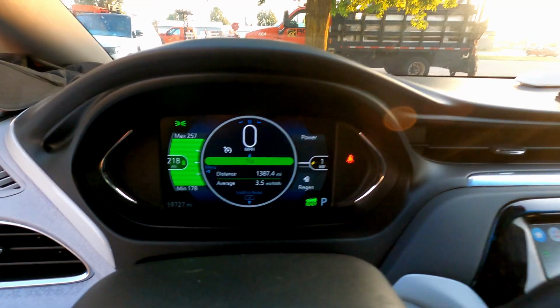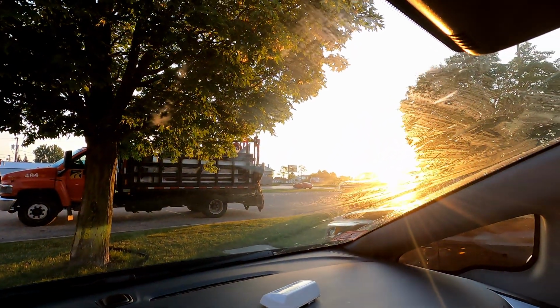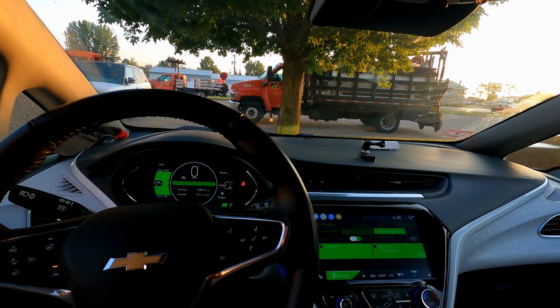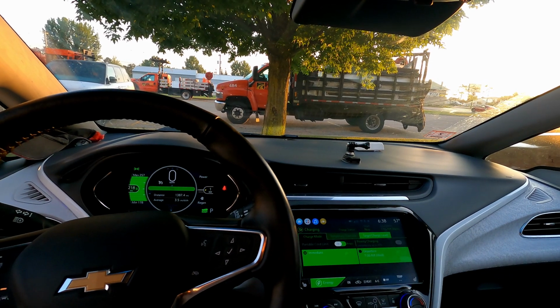And we start the day here at another chilly 57 degrees Fahrenheit, with the sun rising over the Upper Peninsula. So we'll have a full day of driving, and we have another night here, so we'll have plenty of time to fill up again if we need to.